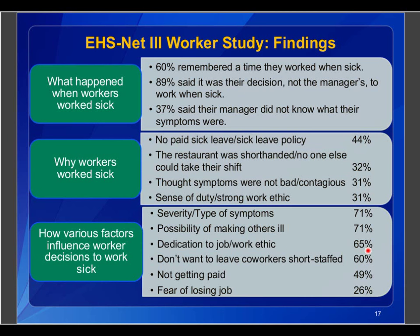Then we asked them about specific factors. So this first question was, why did you work while sick? Then we asked them about very specific factors and how they influenced their decisions to work while sick. So we asked them how much the severity of their symptoms or the type of their symptoms impacted their decisions, and a majority, 71%, said that this was a significant factor in their decisions. 71% said whether or not they could make others ill was a significant factor in their decisions. 65% said the dedication to their job or their work ethic was a significant factor.